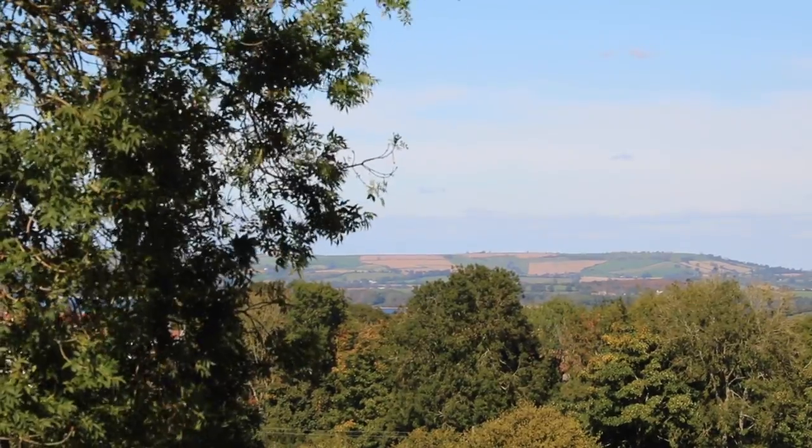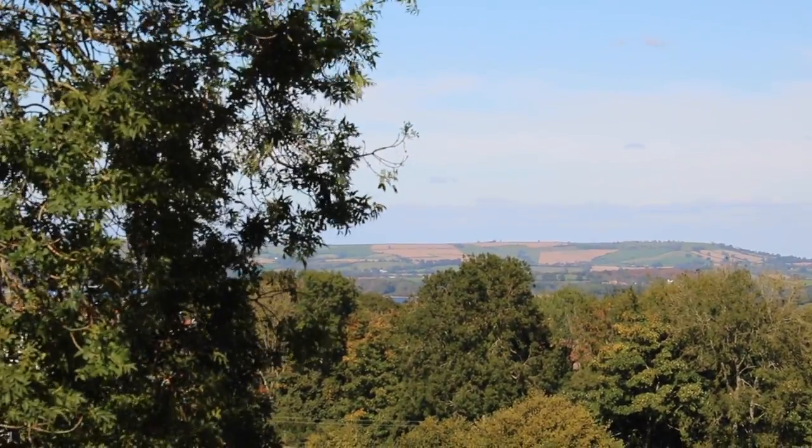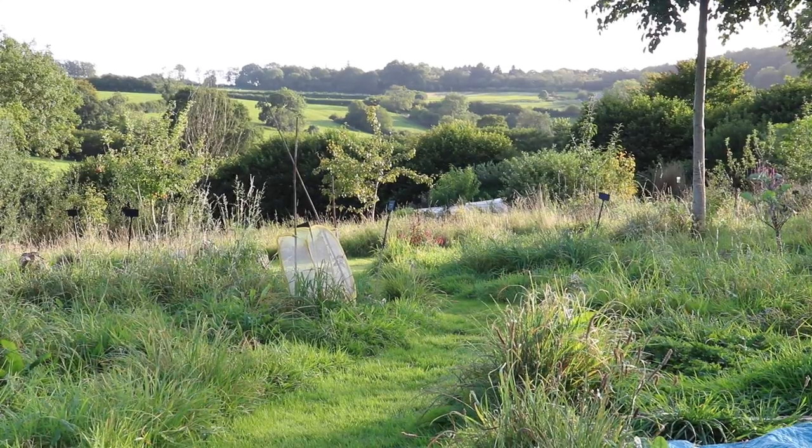I'm Rob. We are in the southwest of England, in the county of Somerset, on the northern slopes of the Mendip Hills, overlooking the Chew Lake. This is a 1 hectare site that's about 2.5 acres.